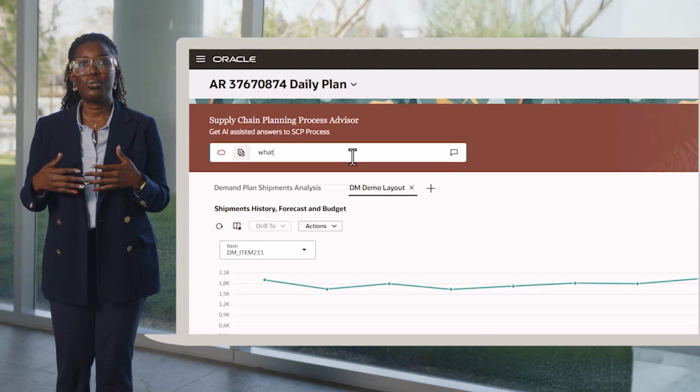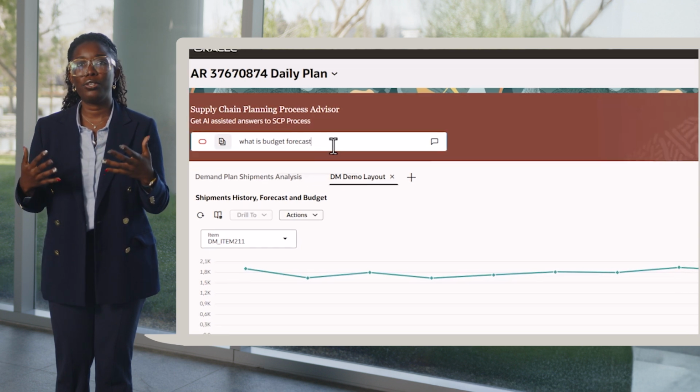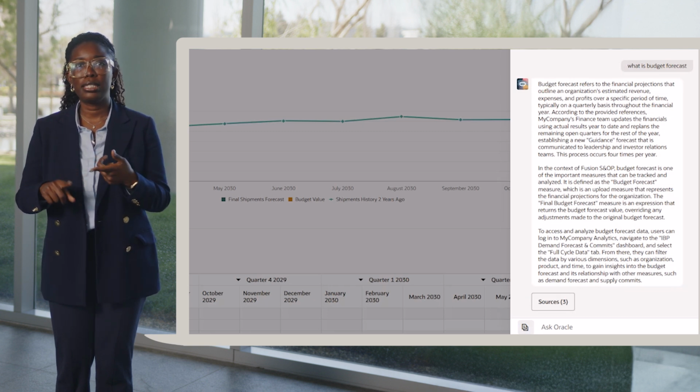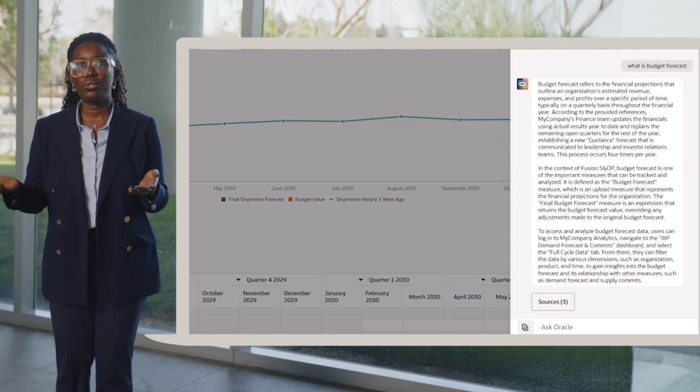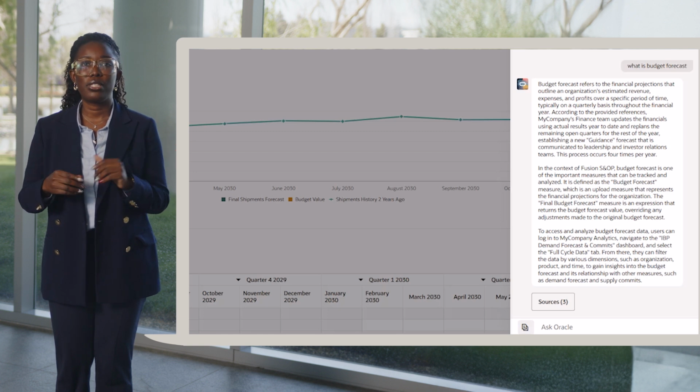Update 25C introduces a new AI agent, the Supply Chain Planning Process Advisor. This feature is delivered using the Redwood Guided Journeys features to further tailor and enrich the planning user experience. The AI agent answers planners' questions based on your enterprise's planning policies, training manuals, and other documents. Users can save time by clarifying job responsibilities, how-to steps, approval and escalation processes, and other guidelines in context without having to search through reference materials.